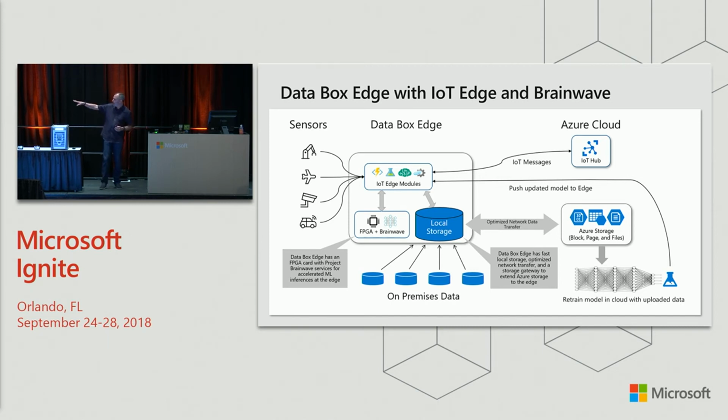And then on the bottom side there, it's showing how once your data comes in, either to blob, page, or file, you can then also do model retraining. So that's connecting the whole ML inferencing picture there.